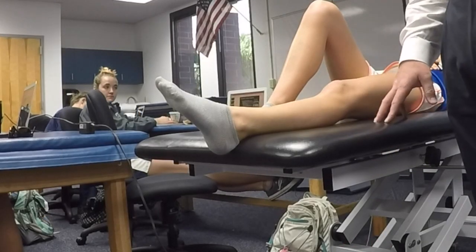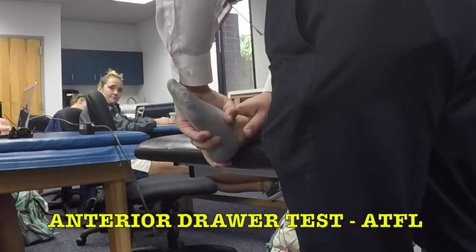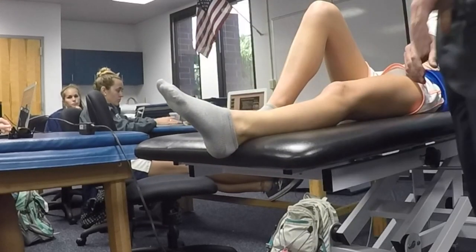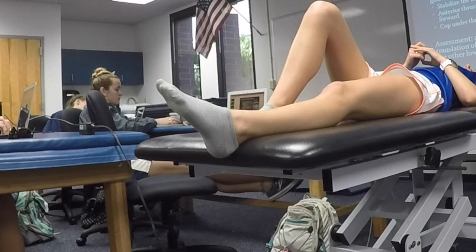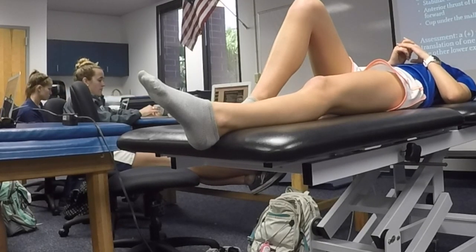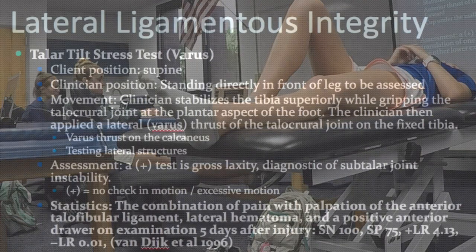Personally, I like to hook two fingers under the heel, in some way get underneath the heel. Just make sure you stabilize the tibia there, and then just a quick anterior movement. And what are you feeling for a normal, healthy ligament? It's firm, really good abrupt stop. Damage to it, but it's not fully torn. What do we say that kind of feels like? A spongy or kind of a boggy feel. It doesn't have that nice crisp end feel to it, that hard end feel. And then if it's totally ruptured, then what does that feel like? Yeah, you've got just lots of movement there.